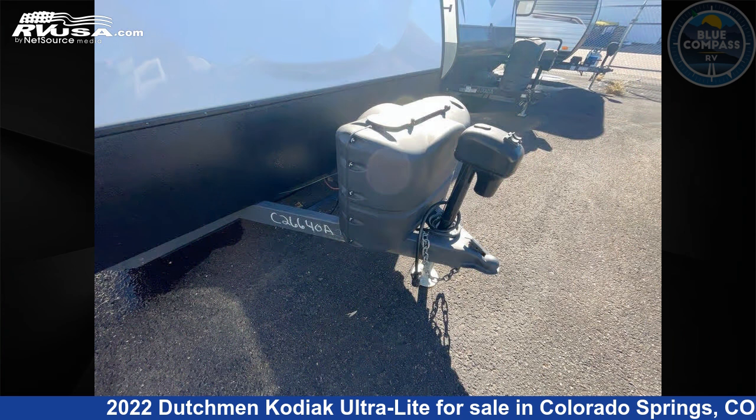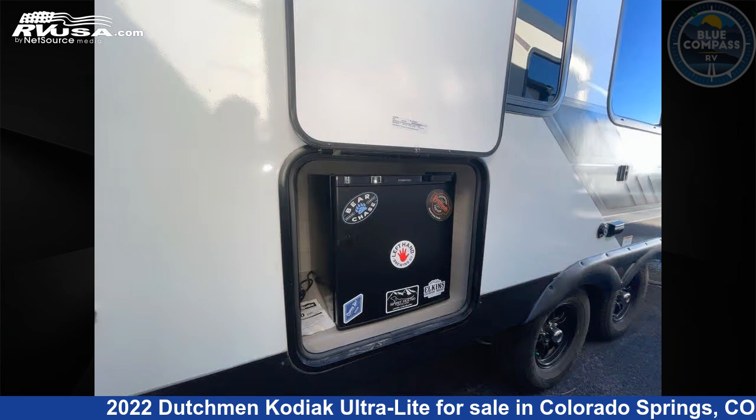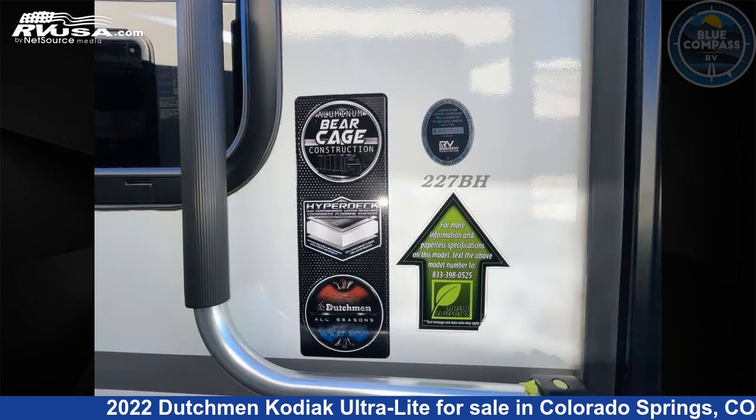This used Dutchmen is 25 feet 0 inches in length and features sleeps 7 and 50 gallons fresh water capacity. The floor plan layout of this travel trailer features bunkhouse, front bedroom, outdoor kitchen.